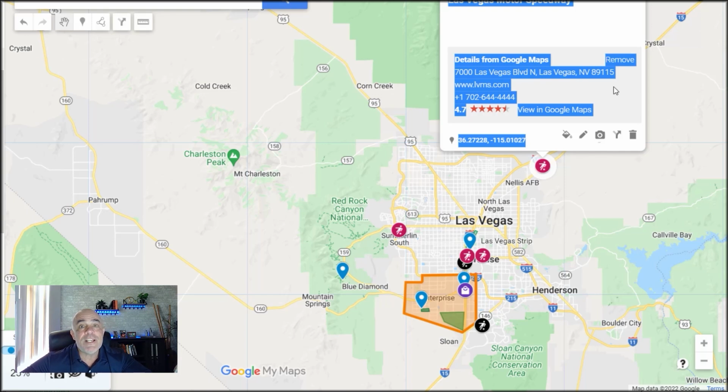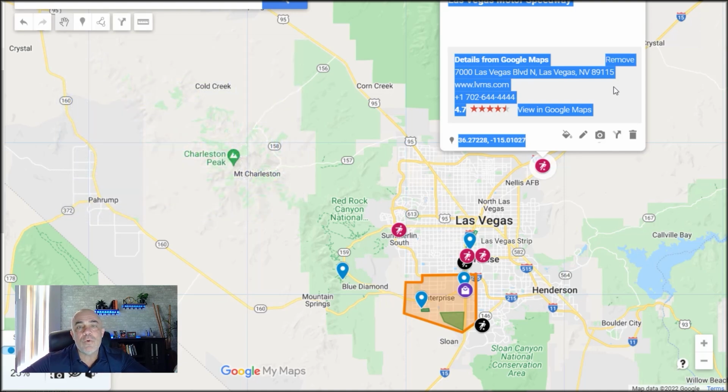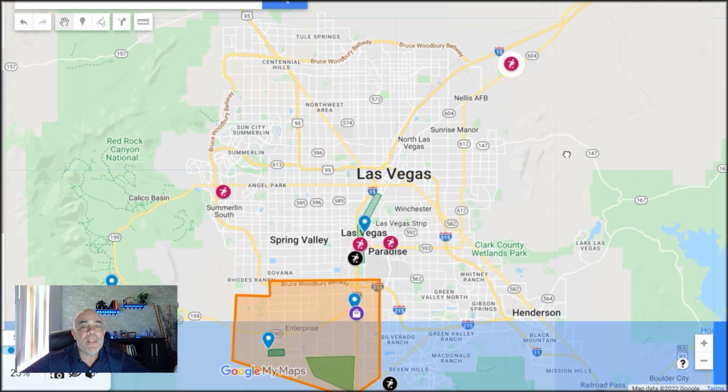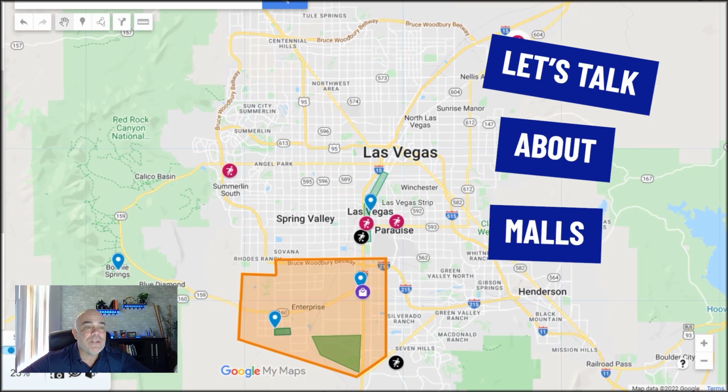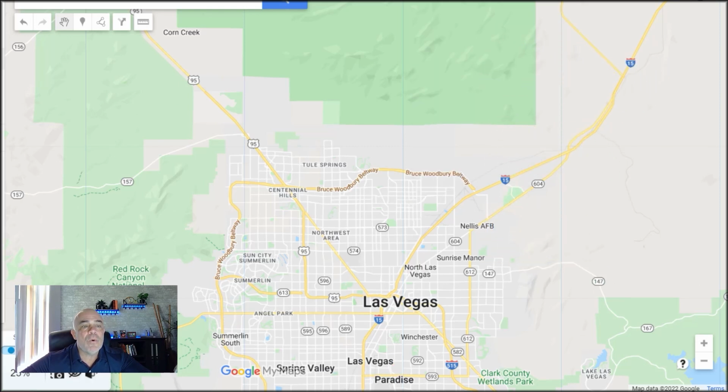Not only are there races there, but every year they have a Christmas light display that is fantastic. You actually get to drive through it. Really cool. Now, on top of that, let's talk about malls, okay? Because everybody loves the mall. I love the mall. And you need to know where they are.